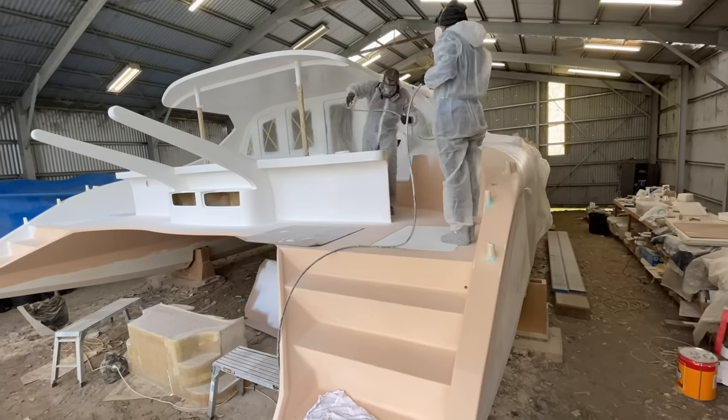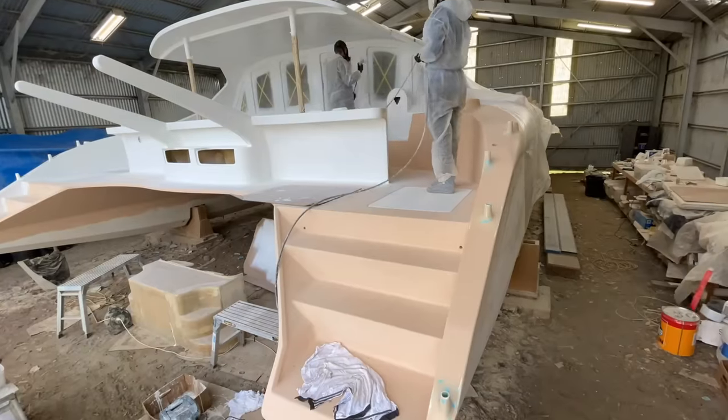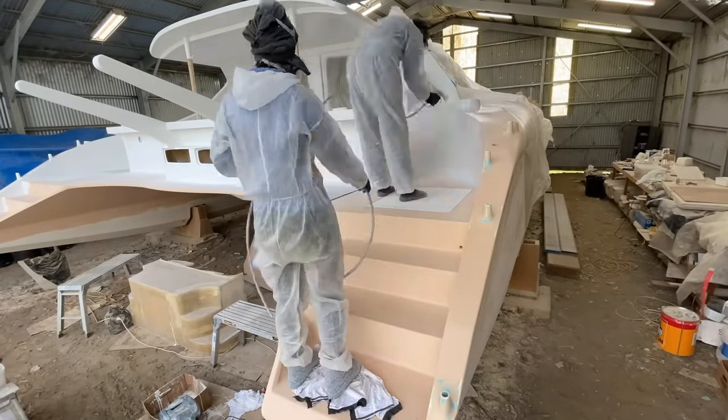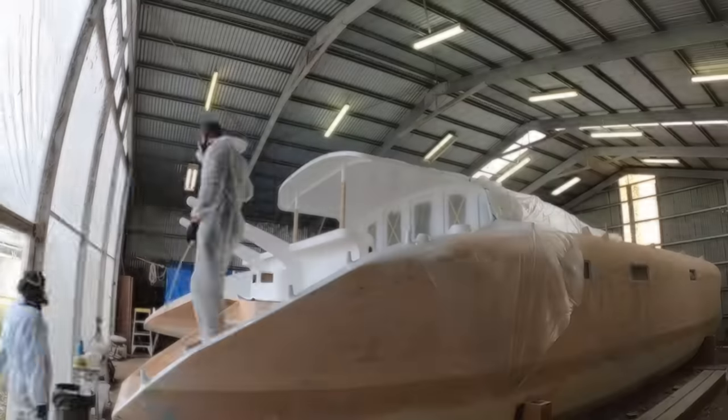And the more of Wilda that we see in white, the more we are enjoying this and looking forward to getting her out of the shed. Top coat coming soon!